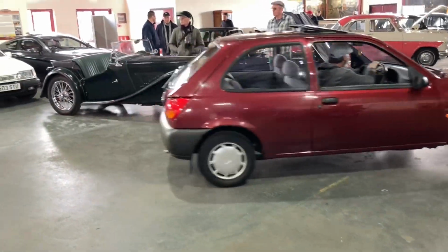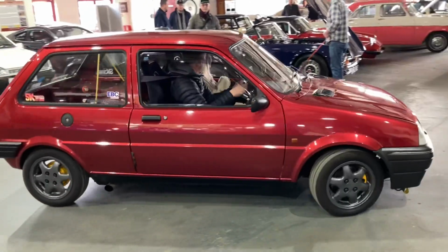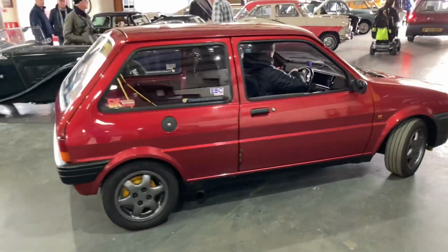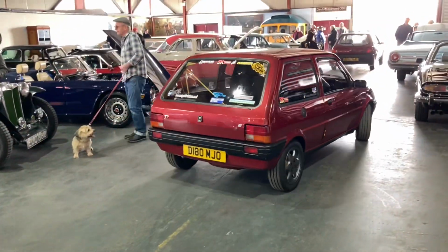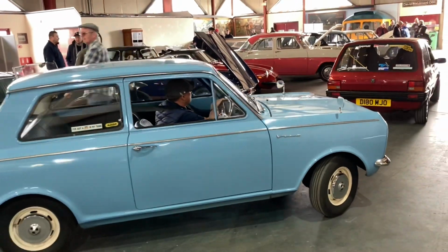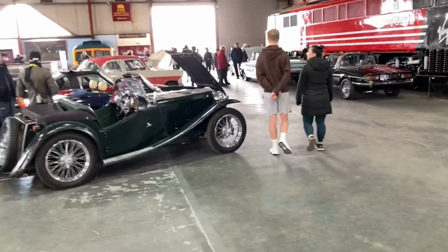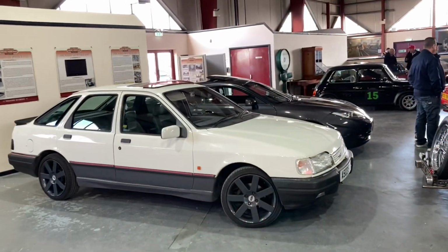Fiesta's going. And the Metro is going. That sounds lovely. Oh, and an old Viva leaving as well, in that sort of baby blue paintwork. I love it. Now them two cars have gone, we can have a look at this slightly different Sierra.